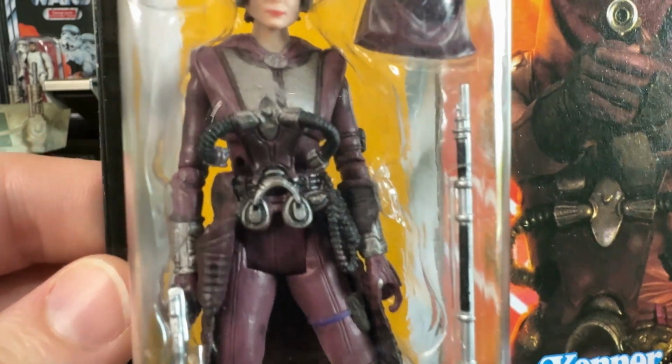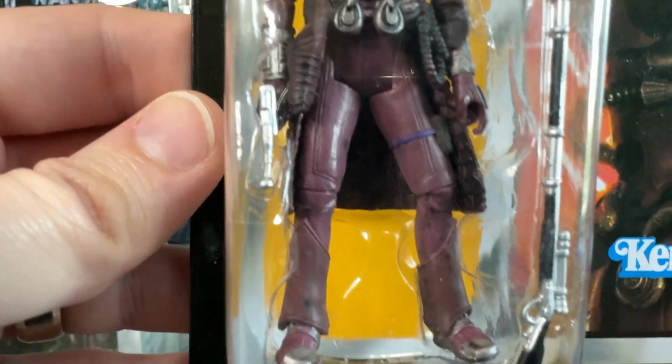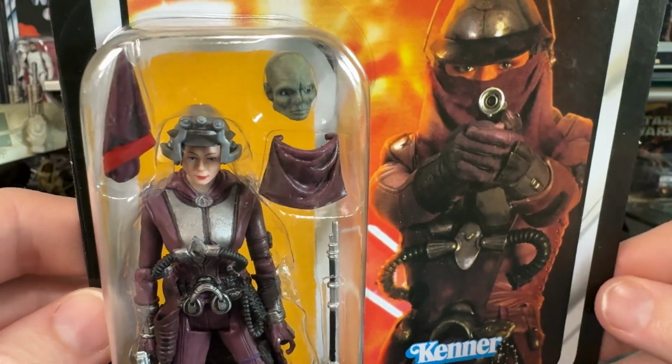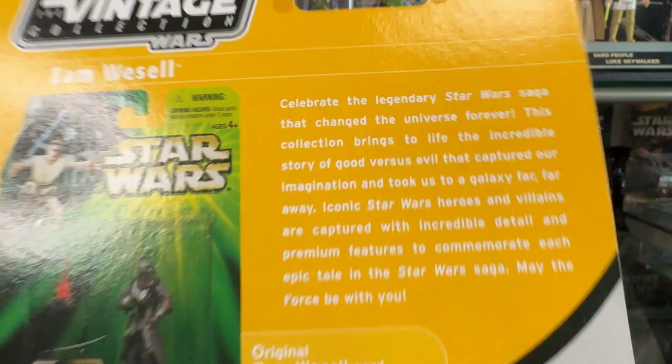I like all the tubing and everything attached to her outfit there. She's got a really cool commlink. She's got the long bow rifle, and she's got a blaster pistol. I mean, this is what it's all about. It is awesome, and she looks good. It's a little bit outdated with the face, but she looks great.